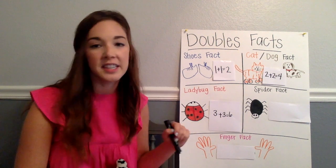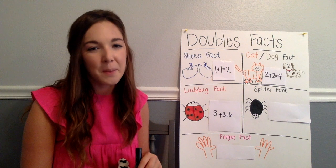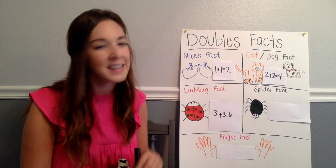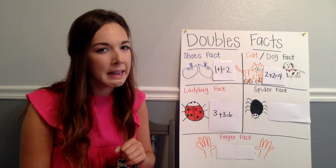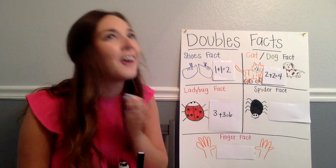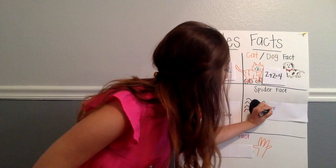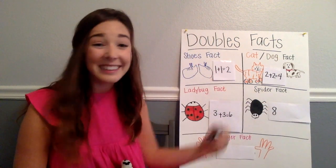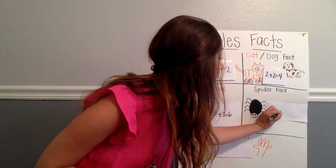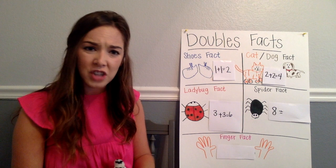Now, we're moving on to the spider fact, and I want to start this number sentence with the whole first because I bet you all can tell me how many legs does a spider have in all? Oh yes, you did know. It is the number 8. A spider has 8 legs in all, so I'm going to write an 8 and an equal sign.